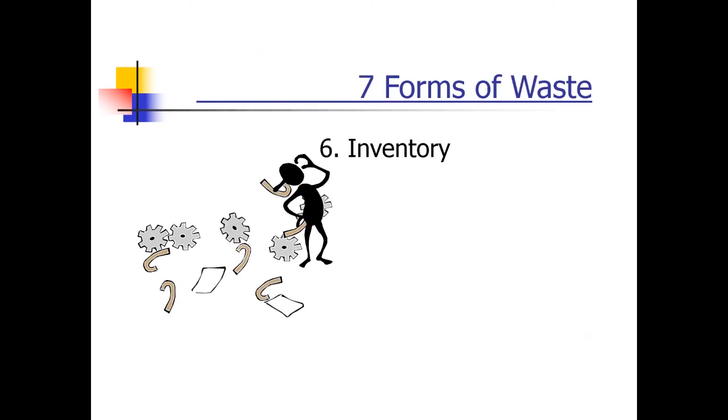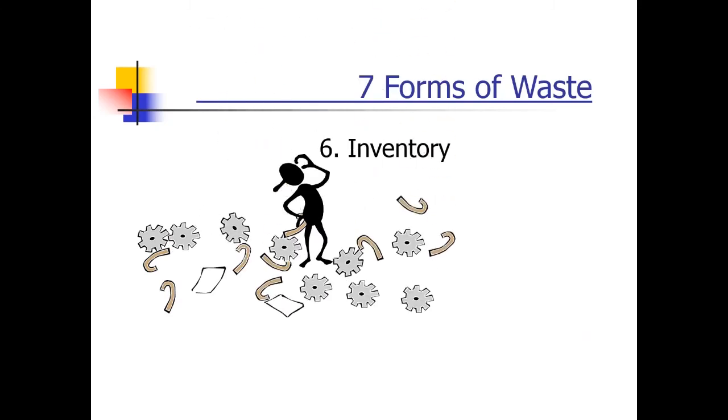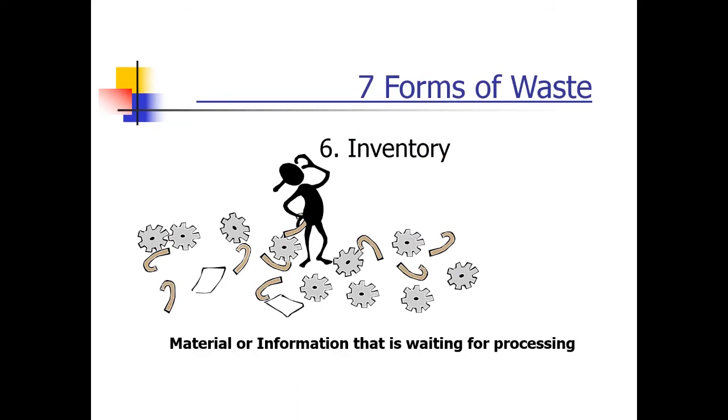Number 6 is inventory. And when we talk about inventory, supplies and equipment are inventory. That's what we tend to think of. But if you look at that definition at the bottom, it says material or information that is waiting for processing. So if I've got a pile of things on my desk, or I've got a pile of emails that I haven't looked at yet, that's inventory work. Those emails have to be opened and looked at and acted on before someone else can take the next step.